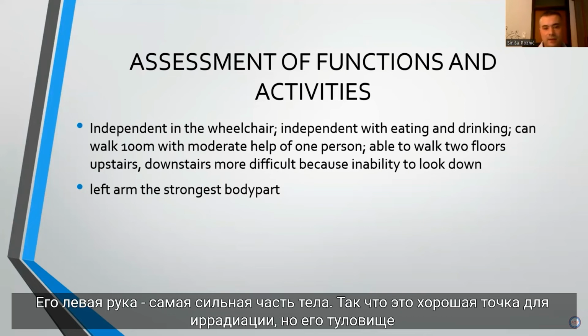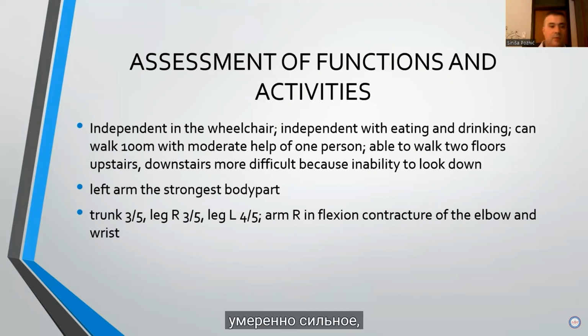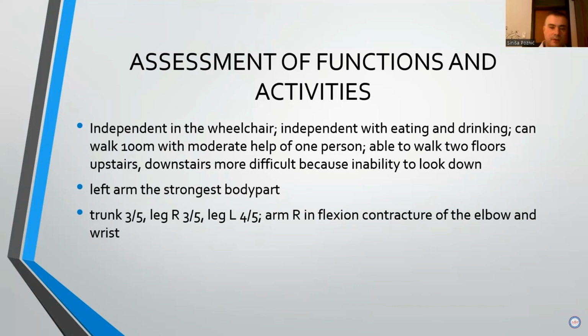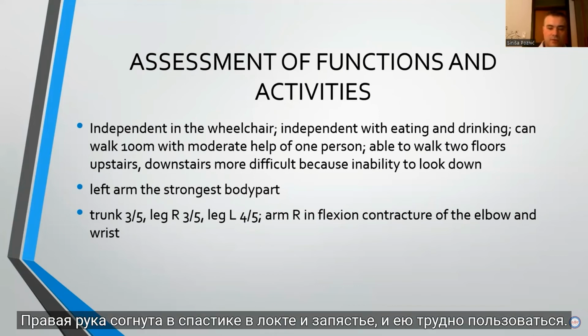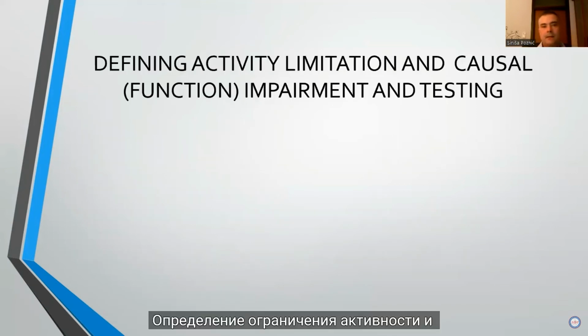His left arm is the strongest body part, so that's a good point for irradiation. But his trunk is, let's say, moderately strong or weak. His right leg is 3 out of 5, left leg 4 out of 5, and his right arm is in flexion, contraction of the elbow and wrist, so difficult to use. He lives with his wife on the 4th floor with an elevator, and they have no children at the moment.